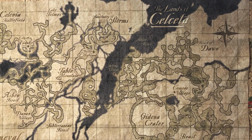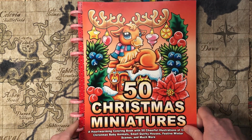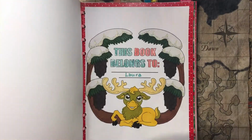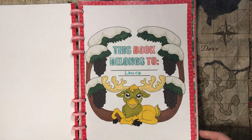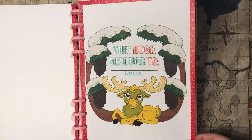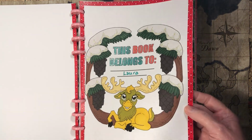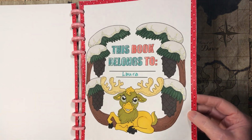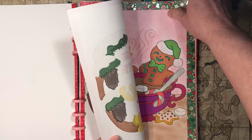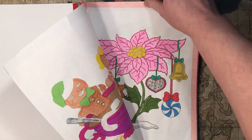And speaking of Christmas, we have 50 Christmas Miniatures by Camelia Andrzejkowa. And I did the book belongs to page. And I put a little bit of sparkle on the snow. And then I did another one in here, I think.